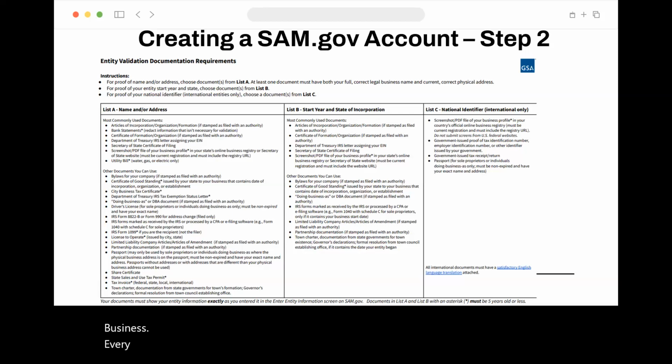This is information that you're going to enter in SAM during your registration. You're going to physically put the year in, you're going to provide them with your address, you're going to give them the legal name of your business. Through these entity validating documents, the purpose of these is to upload them, and it creates a cross check. It's going to check the information that you provided within your SAM registration, and it is also going to cross-check against other federal and state government databases.